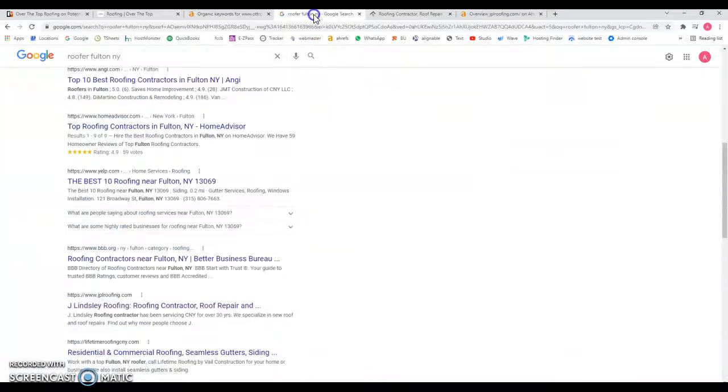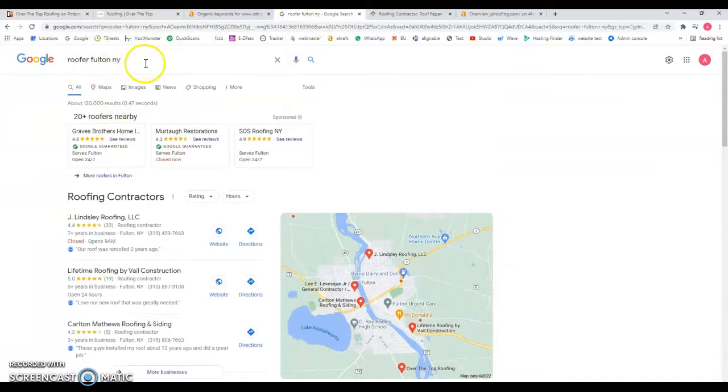For example, if I go to Google and type roofer Fulton, New York, this is a very important keyword because the volume might be, and I'm going to show you in a few seconds, a little bit higher, and people would actually be looking for your services in that area.